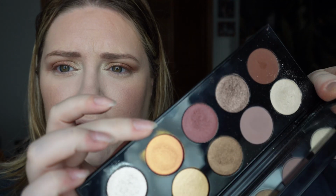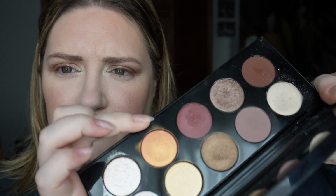Okay, I feel like we're having fun. We're doing it. I'm going to take this shade now, this super pretty reflective pink gold shade, and I am going to just top the lid.